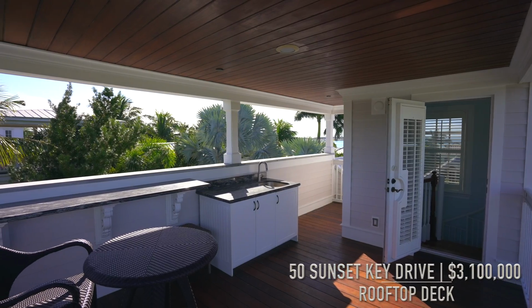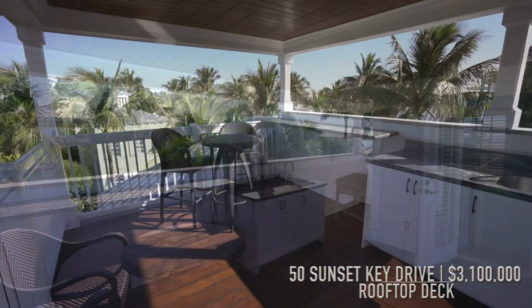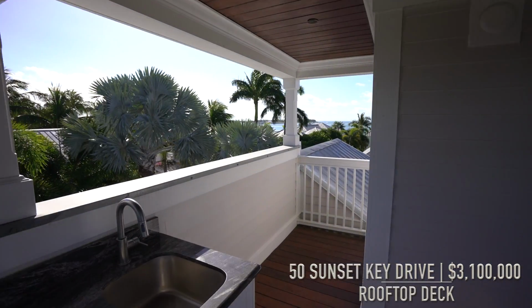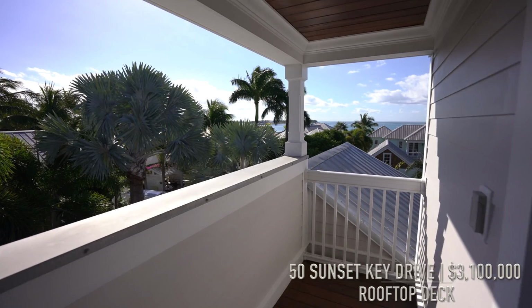Of course, one of the best features of this home is this incredible rooftop deck. You have a wet bar, amazing water views, and this is the perfect spot to watch sunset.